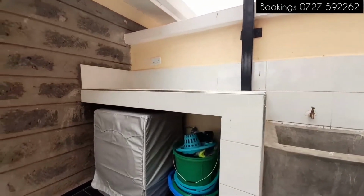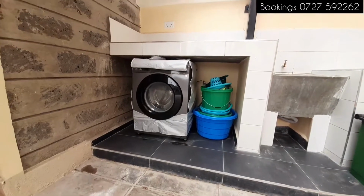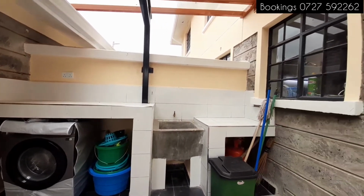Look at that. The host has got you covered for all your laundry requirements. There's a washing machine there. Remember the water pressure? Now it will come in handy when you're using your washer.